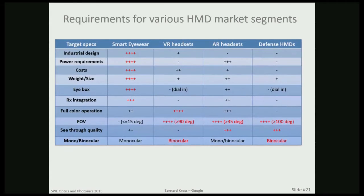So if you see a plus, of course, means very important. If you see minus, that's not so important. So for smart eyewear, the industrial design is very important. It's actually the most important thing. Then comes power requirements. Then comes costs, weight, and the eye box. You want to share your glasses with your friends who have a different IPD, so you have to have a large eye box. In defense HMDs, you wear a $300,000 HMD, and usually it's actually made for you. So you don't really need to share it with a lot of people. In VR headsets and AR headsets, more bulky headsets, you can actually have a mechanical adjustment of your IPD.